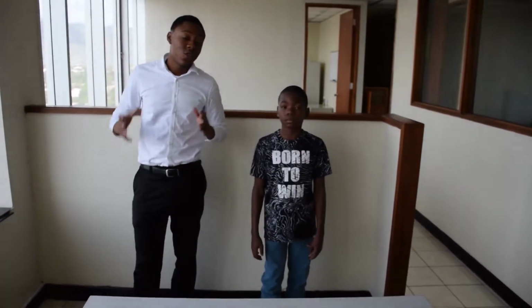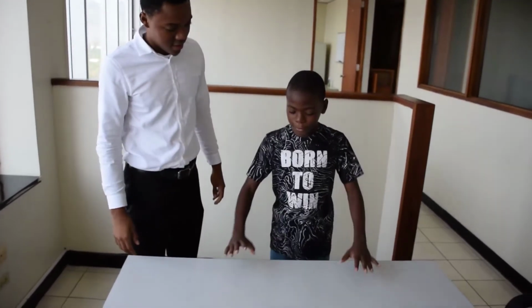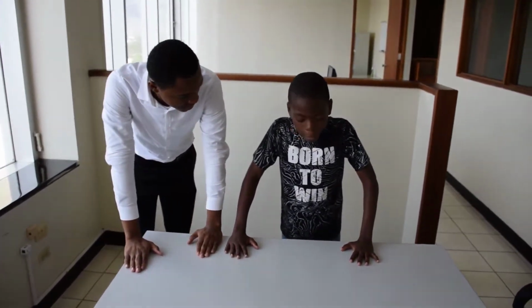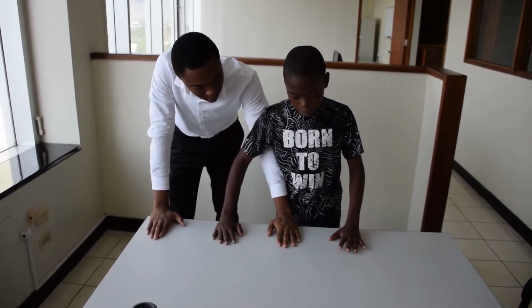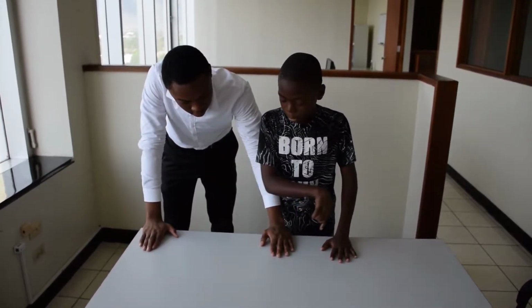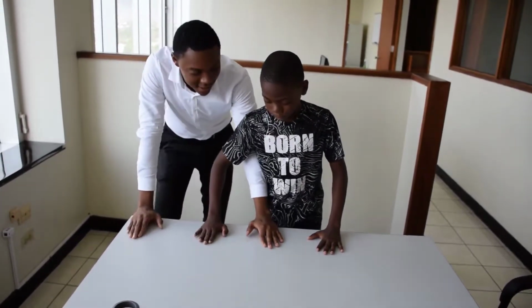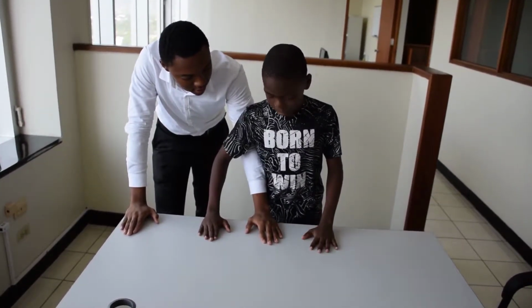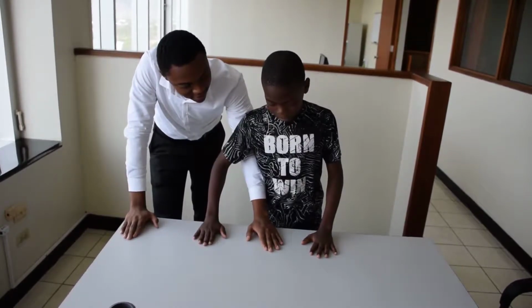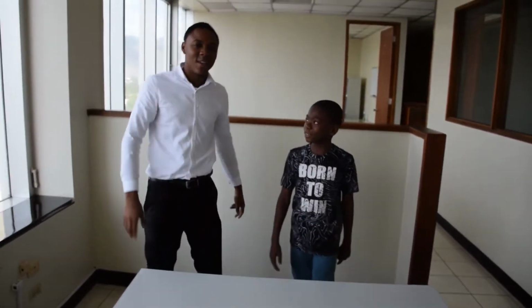Alright, so Mr. Donald is going to show me a game that he plays currently with his friends at school. So let us see what you have up your sleeve, Mr. Donald. So, how does the game go? Well, you put your hands like this. One of your hands should go in between. Alright. So if I tap once, it continues clockwise. If I tap twice, it comes back anti-clockwise. But if I tap three times, it keeps on going. Alright, hopefully I get it. Oh, so it's supposed to be that way.